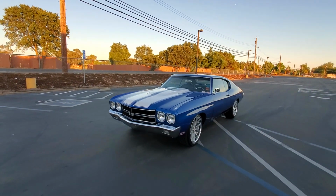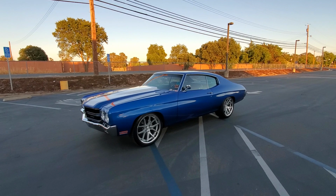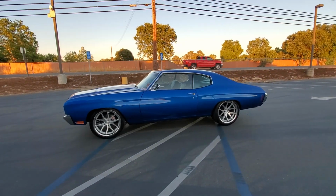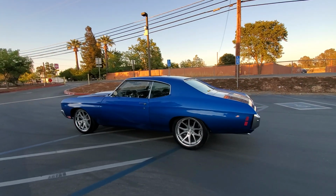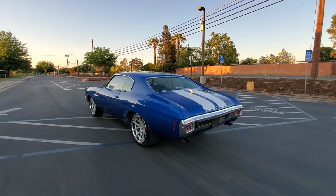HID headlights. Real straight body lines. I love the brushed metal wheels with this color here. That and all the chrome with the white stripes just pops.